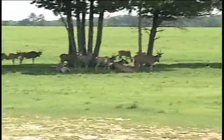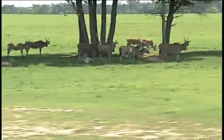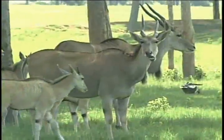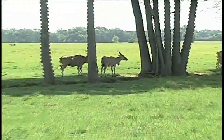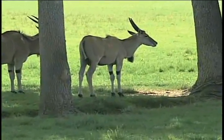The Cape eland is an African antelope. Unfortunately, it doesn't have as cool of a lineage as the rhea, but they are the Michael Jordan of the antelope family. They can jump 6 feet straight up in the air. That's about how high I jump, too.